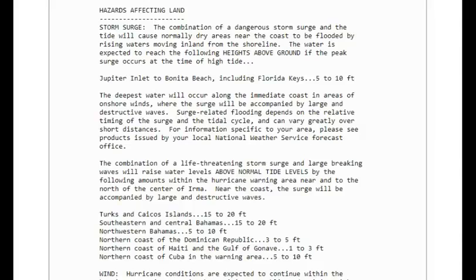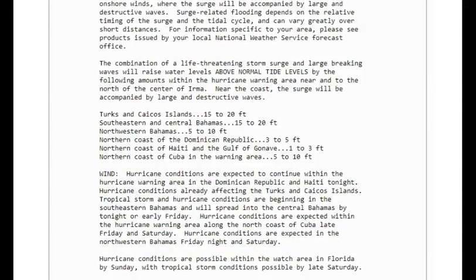Simple as that. Now, Jupiter Inlet to the Bonita Beach area, including the Florida Keys, 5 to 10 feet of storm surge. The deepest water, of course, is going to occur along the immediate coast in areas of onshore winds, where the surge will be accompanied by large and destructive waves. This is going to create flooding, and the flooding depends on all the things we've just said, with the timing of the surge and the tidal cycle. You need to check on when you may have high tide. And we'll hop on down here right quick now. We don't have to go through that. I told you about the tides and what you need to do.